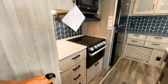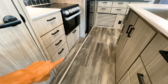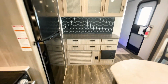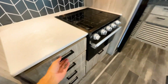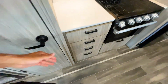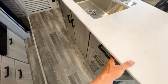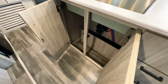Now, if we start counting the drawers in here, let's look at this. There is 1, 2, 3, 4, 5, 6, 7, 8, 9, 10, 11, 12, 13, 14, 15 drawers in this kitchen. Absolutely phenomenal. Every one of them is going to be right around the same size. So as far as depth and length, they're all going to be right about the same. So you have 15 storage drawers in this kitchen. Absolutely unbeatable. I don't know that they could have possibly packed more storage in here.